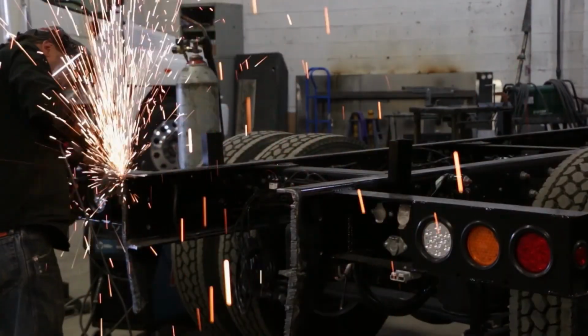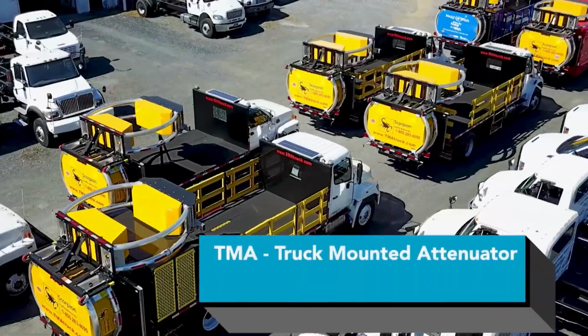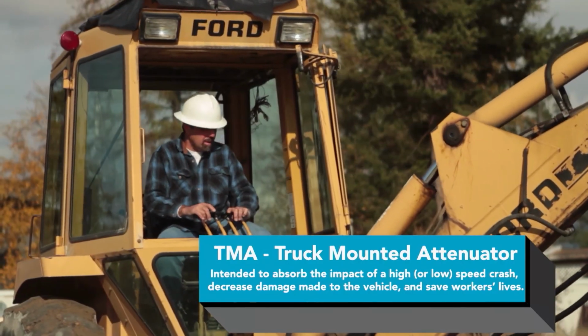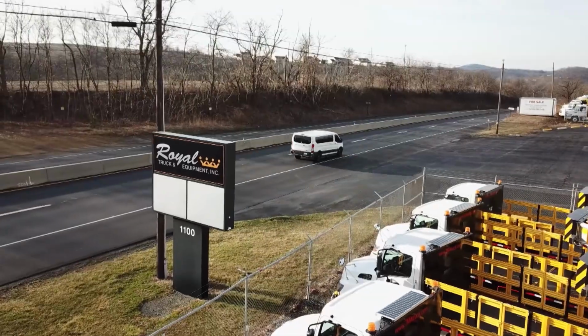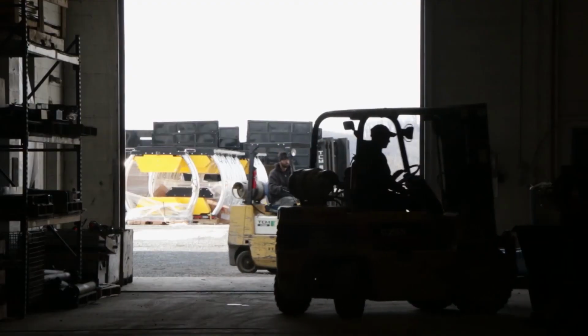Becoming the industry's lead manufacturer of both standard and autonomous TMA trucks, these state-of-the-art safety vehicles protect and save lives of both work zone employees and drivers. About 36 years ago, almost 37 years ago, I started my own company and started basically putting together vocational type trucks and working with contractors, designing what they want, putting it together, painting their colors, putting their logos on it, whatever.